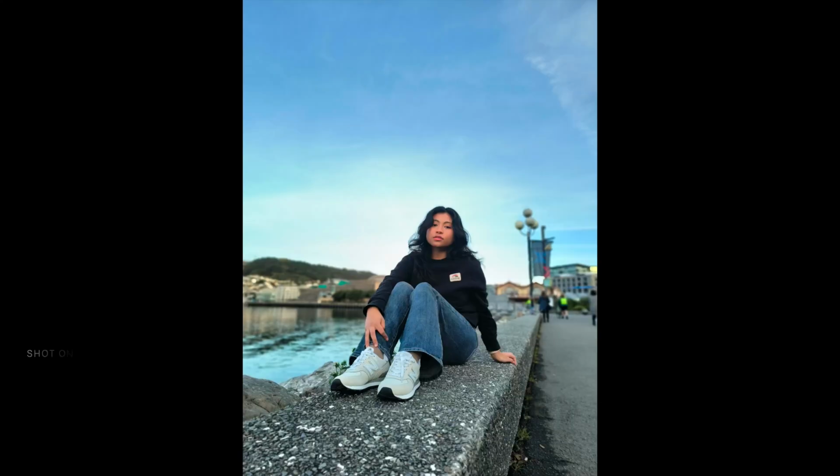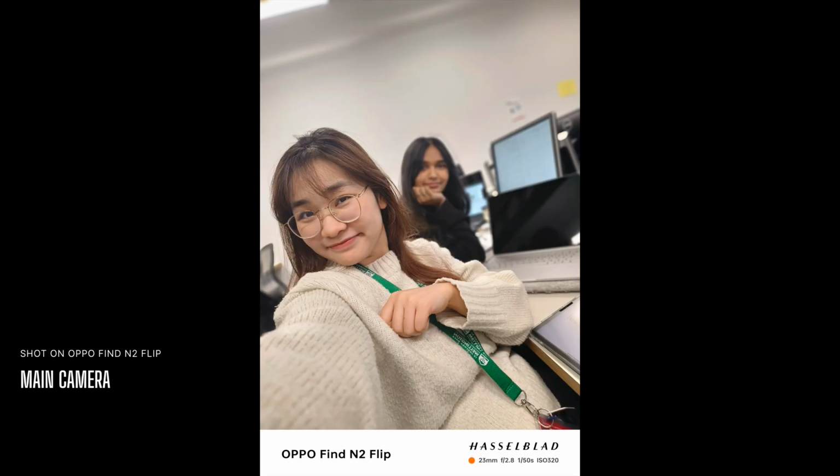And finally, with the cameras, I did feel that the main sensor was really good and almost flagship level. However, the ultra-wide and the video capabilities are a bit lacking, but otherwise the main camera is really good. So the OPPO Find N2 Flip does pass my day with flying colors, and I would recommend it for anybody who's looking for a good flip phone.